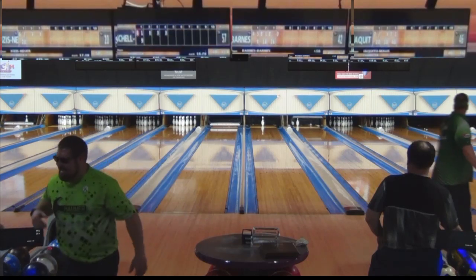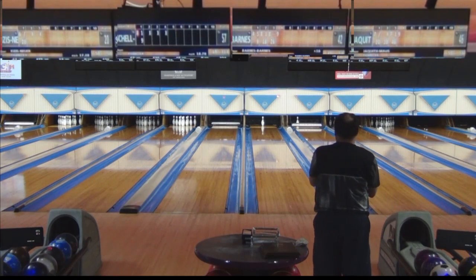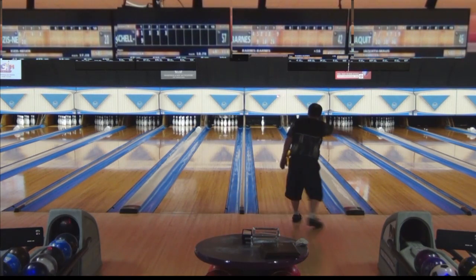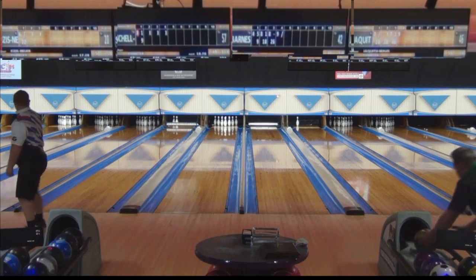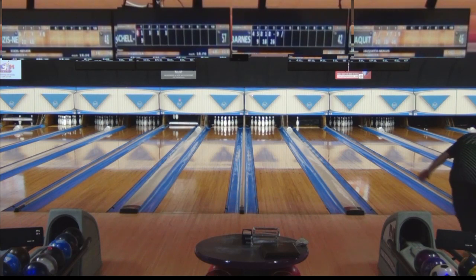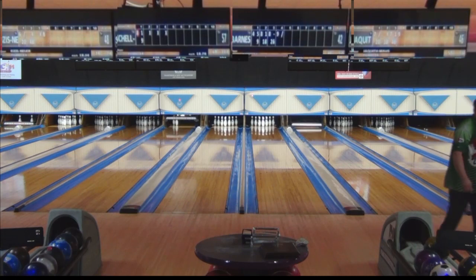Three in a row for Shell and Marvel. Let's see if Anthony Nyer can match. Dave Barnes leaves a 5-pin and spares it up. Mike Moss leaving the 4-pin. He'll look to convert. Anthony did not match, left a 4-7. Good spare there for Mike Moss.